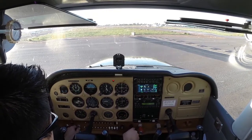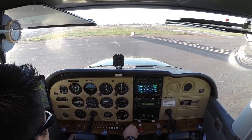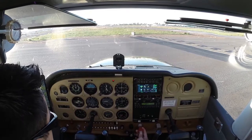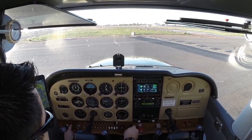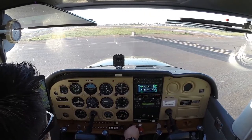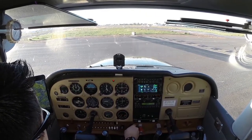Yeah, 2,000 RPM. Okay. Do I bring it up? Do I lean it first and then? No, push your power in. Push your power in first, okay. Do I leave it on just this one or do I put it back on both? You can put it on both.